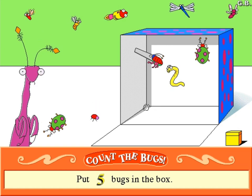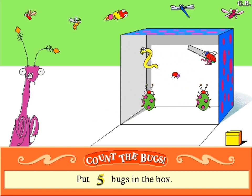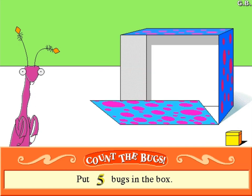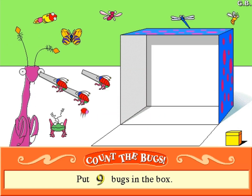Sorry, try again. You're a number one counter. Put 9 bugs in the box.